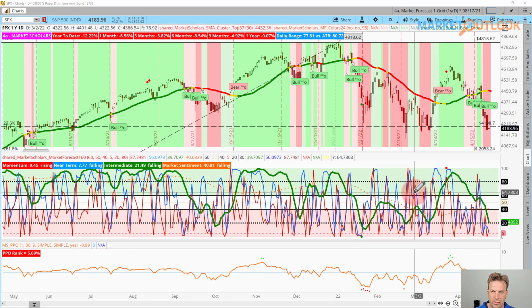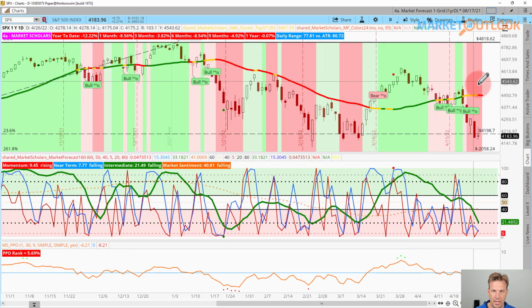All right, well, let's start off taking a look at the S&P 500 with the market forecast indicator. We finally got the red line on the moving average. So we have dark pink shading and a red line now. The intermediate line has crossed down below its market sentiment line. It's easily in bearish territory now. It's almost in reversal zone.